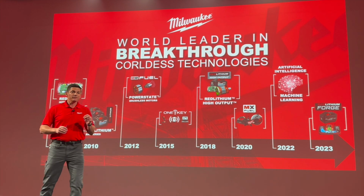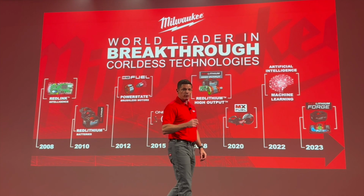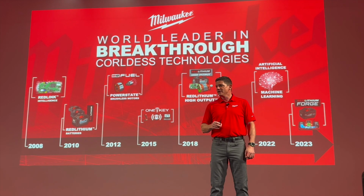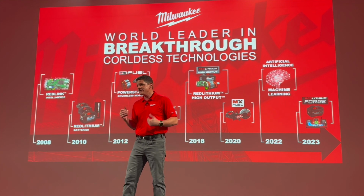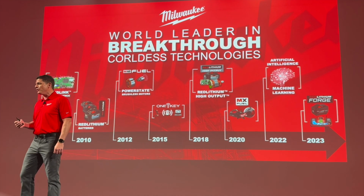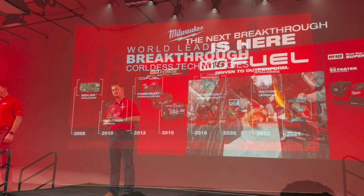You will see today that Milwaukee will have a consistent and bold investment in breakthrough cordless technology, and that is just beginning. Because that commitment is not made just by us, it's the commitment that you've made to us. As you continue to invest in our cordless systems, we are going to continue to be bold with advancements in technology, and you will see that today.